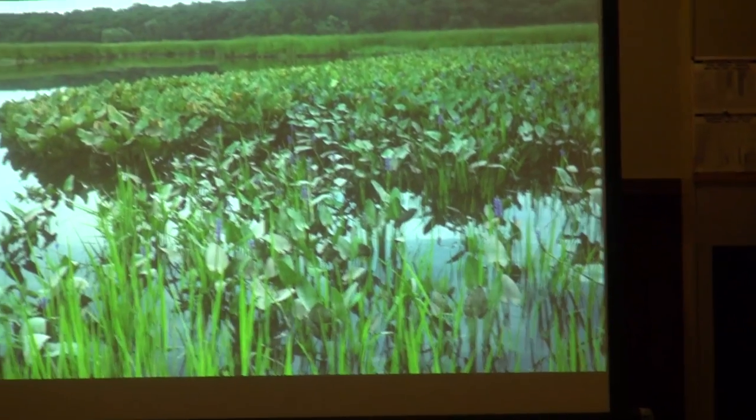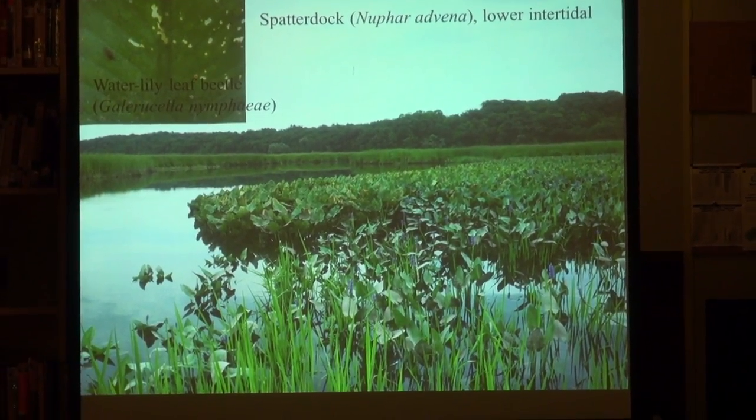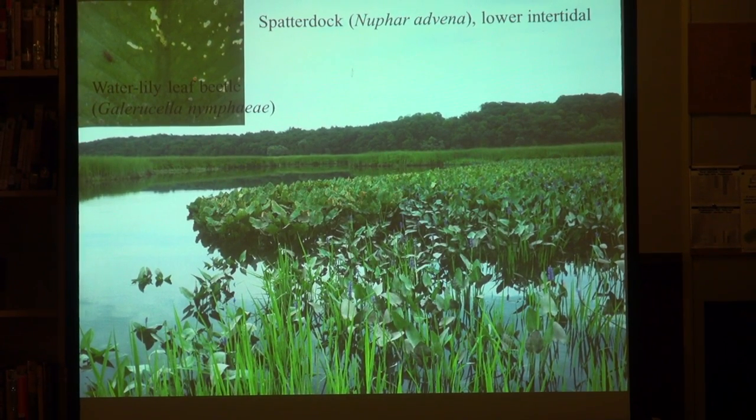As we move up the intertidal zone into the lower intertidal zone, where the sediment, the soil, is flooded for about two-thirds of the time, this is the dominant plant here. This is called spatterdock. Actually that's not spatterdock, this is spatterdock here, this is prickly. Spatterdock is a big yellow water lily. And instead of having floating leaves like it would in a pond, it has erect leaves which seem to be an adaptation to the tidal fluctuation. You don't usually see them look like this in a non-tidal body of water.